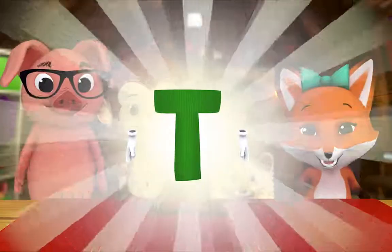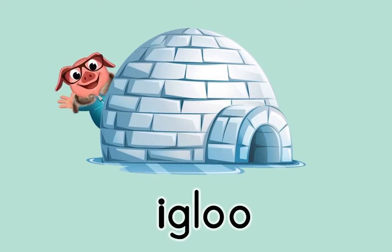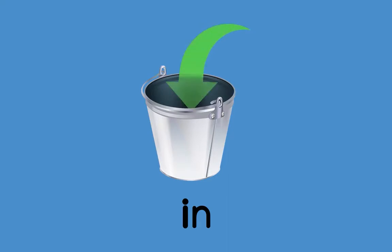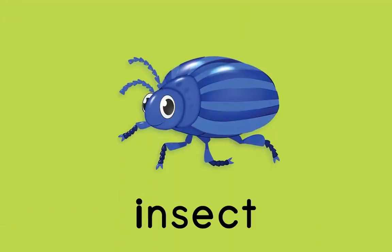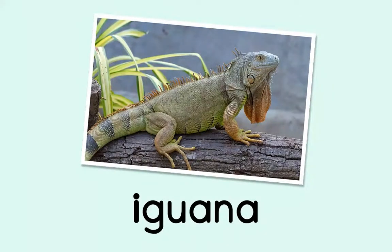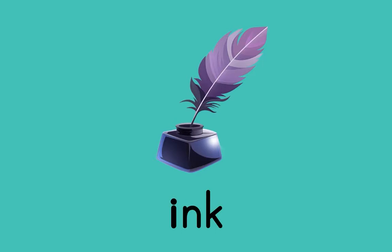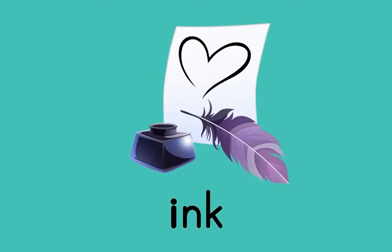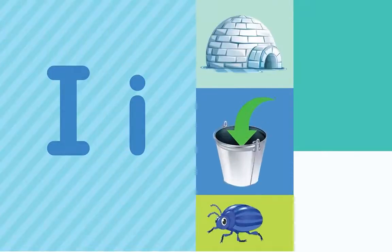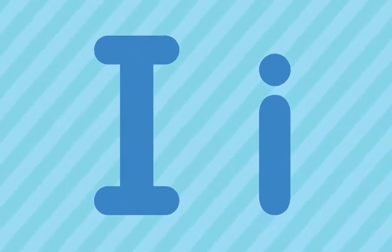Woo! The letter T! Igloo! In! Insect! Iguana! Ink begins with I! Ink! What letter do all these words start with? I! That's right! The letter I!